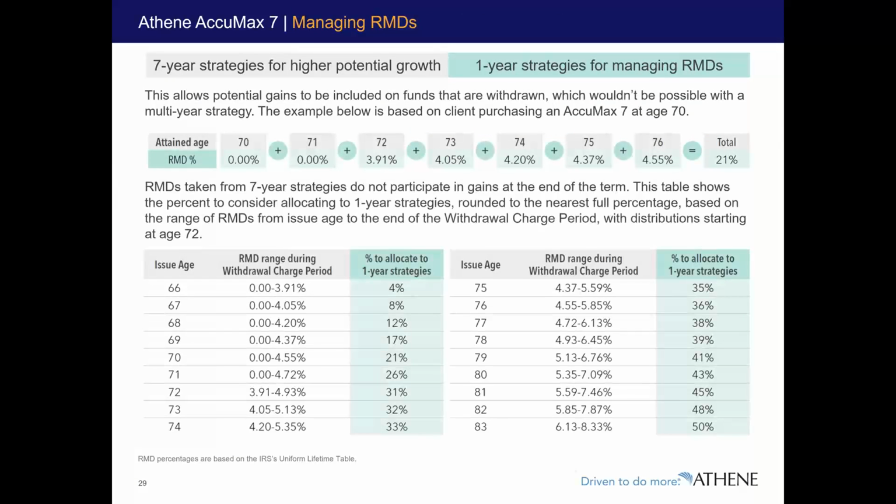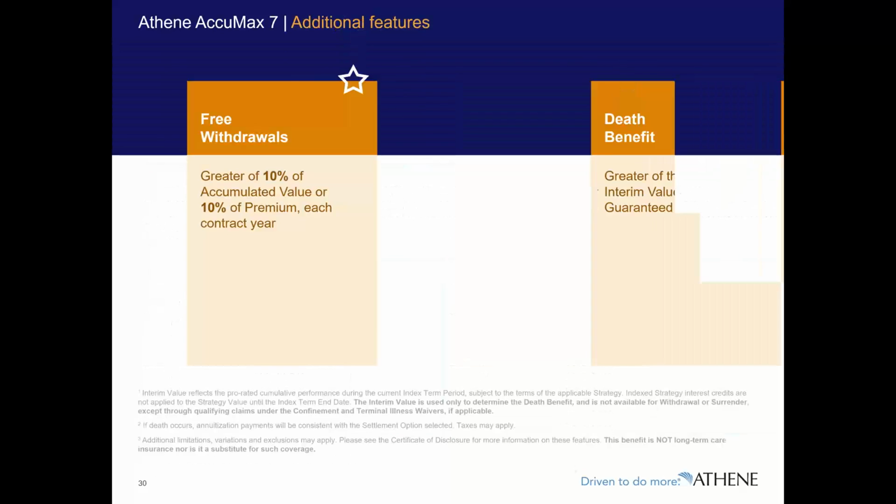So we put together a piece that another way to use the AccuMax 7 is with RMDs. And obviously, you're going to take money out of the contract with RMDs. You wouldn't want to take money out of the 7-year strategies because you're not going to get any interest from those until the end of the 7th year. So we put together this guide that just shows that, for instance, if a client is 70, they have to set aside 21% money into the 1-year strategies so that they can cover their RMDs over the course of the 70s to age 72. So that's a great piece to have available.